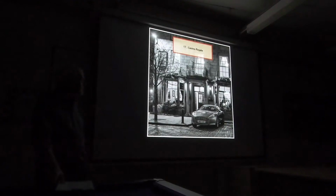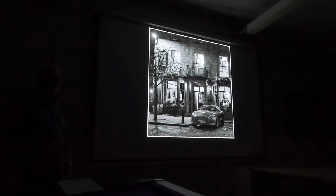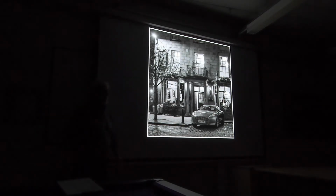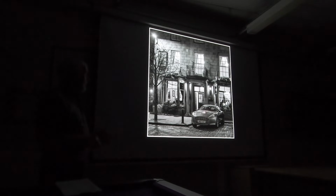Casino Royale. Yeah, some laughs there. I think some people probably recognise. Is this somewhere in Lancaster? Having said that, you've made the most of the opportunity because there's an Aston Martin parked outside. You've let your imagination run away. And to be honest, as a photograph, you've done it quite well. You've got that down in the bottom right. You've got this tree framing it nicely on the left hand side as you look at it.